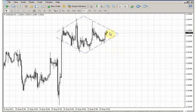Also, you could try, for instance, to purely take a position based on the particular pattern, say on this diamond, entering on the short side of the market. But guys, personally, I will probably watch for the breakout first, because this is a really tricky situation, and it looks like the market is nervous now.